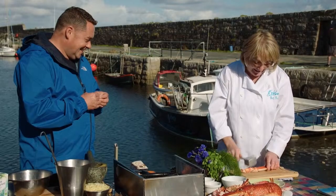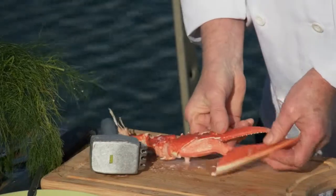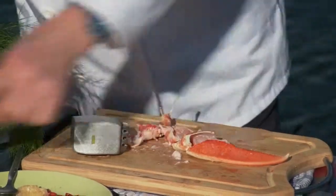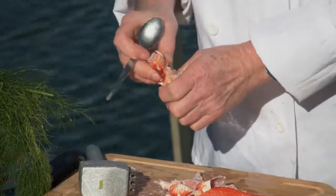I've done a lot of taking lobsters out of the shell. You have to hit it a really good thump. Absolutely. Brilliant. Okay. And you just have to be careful. Sometimes you get a lot of juice in the shell as well. And I just place it on top of the other. I like the back of a teaspoon for taking this one out. The knuckle, you call that?